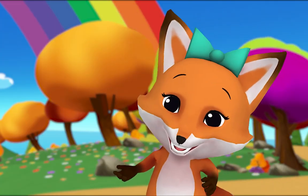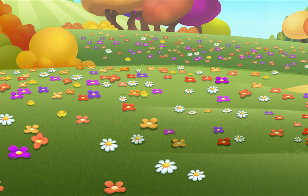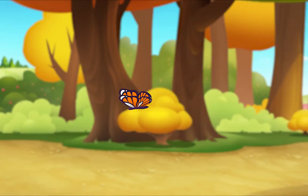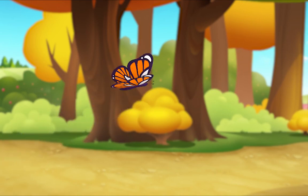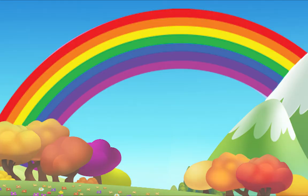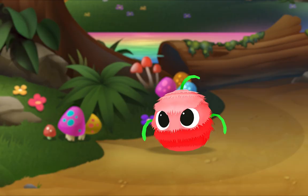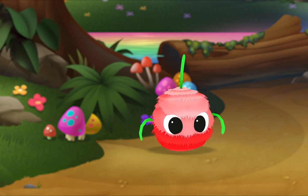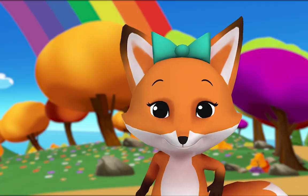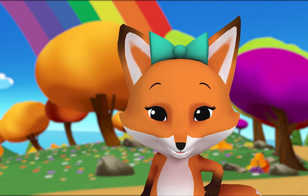Let's listen to the beginning letters again. Flowers. What's that letter? F! Butterfly. What's that letter? B! Rainbow. What's that letter? R! Wiggle bug. What's that letter? W! Let's put these four letters in our learning book. Say each letter with me.